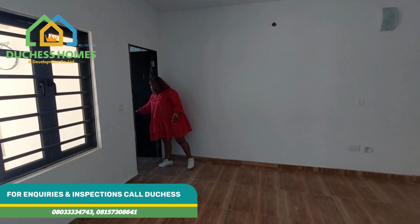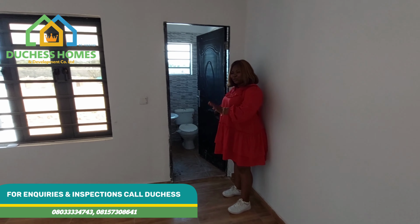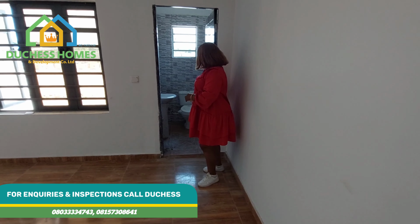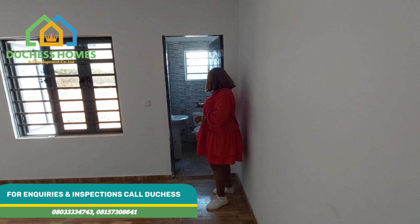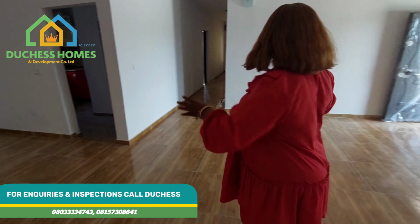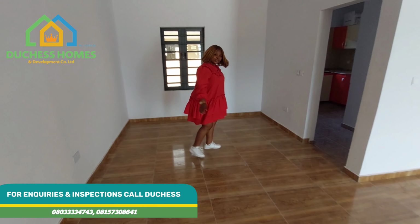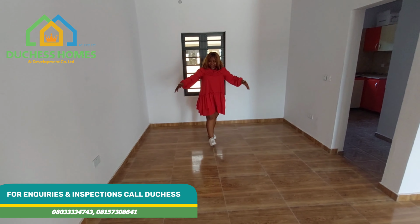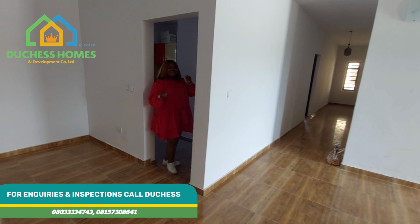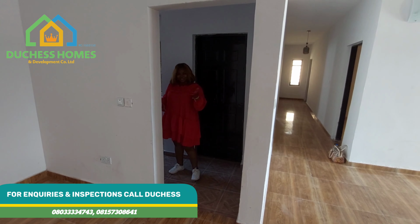This is your visitor's toilet. You see, your visitors don't have to go inside your room when they visit. Here is your visitor's toilet, very spacious also with your wash hand basin. You see enough windows for ventilation. This way is your space for your dining. Then here is your kitchen, where Madame prepares all the delicacies. Come inside.